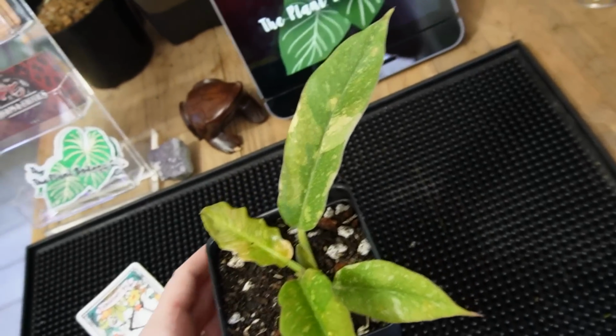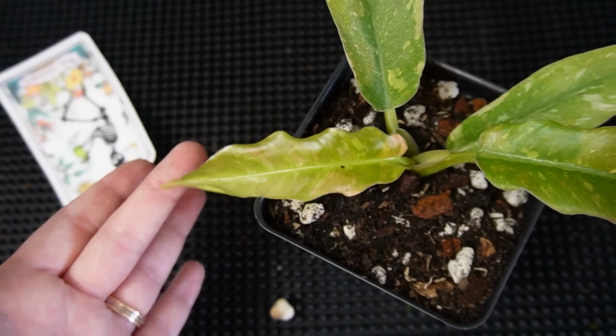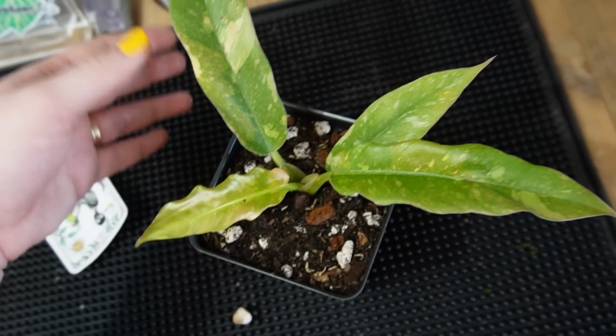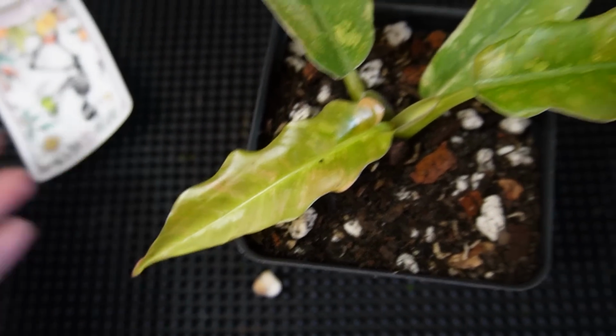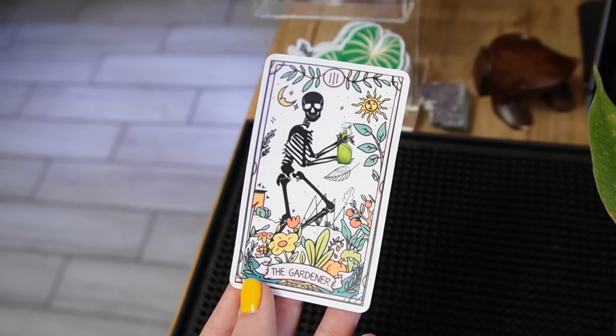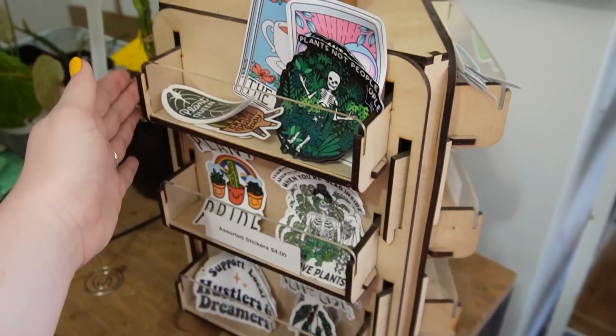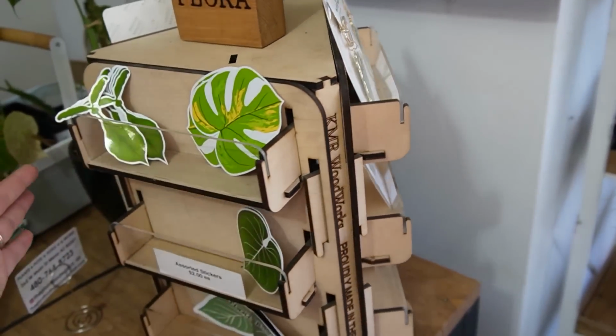You guys, they found a prettier ring of fire in the back that had a lot of pink on it. And they were like, do you want this one instead? It's so nice. And I was like, yes, I do. So I'm very excited. Look at all the pink on there. Also, look at this sticker. It's a tarot card. That's so cute. Gosh, and look at all these stickers and keychains.